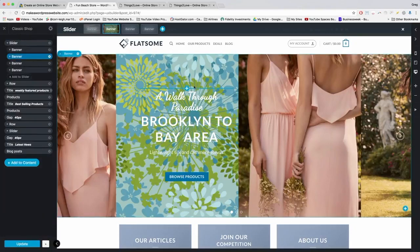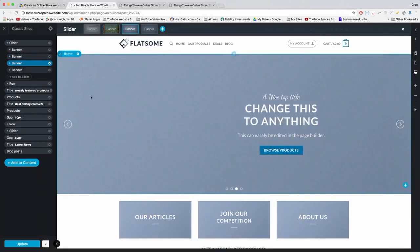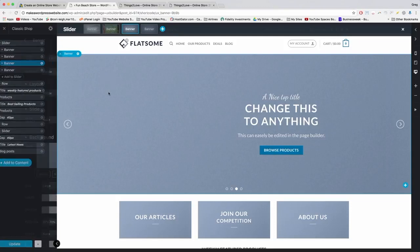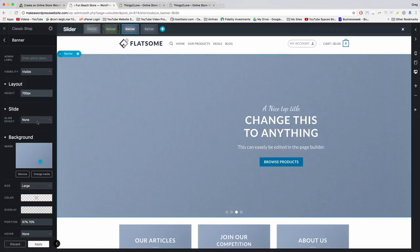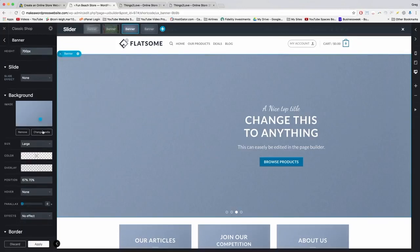All right, now that our A Walk Through Paradise, Brooklyn to Bay Area slide is complete, let's keep moving because I think we're getting the hang of it. To get to the next banner, we can also click on our little stack of banner pancakes up here on the left. And then let's proceed and edit this slider. So let's click on the blue area anywhere on the blue. And let's change our layout height to 700. Now in background, change media.